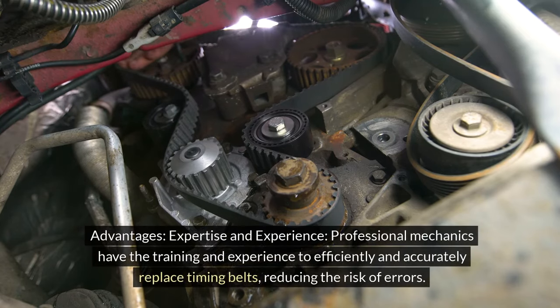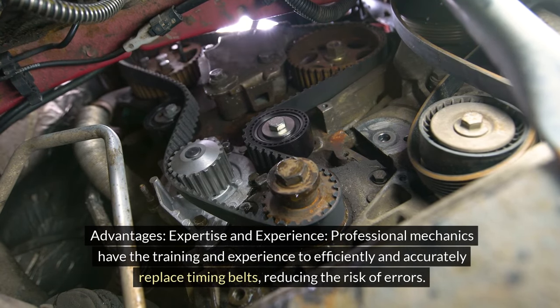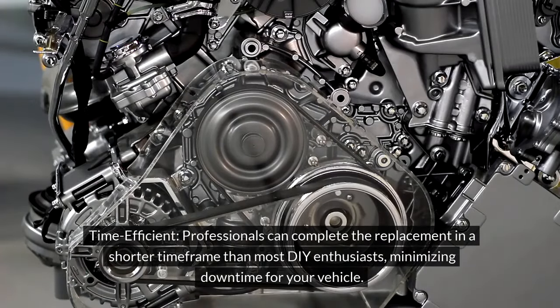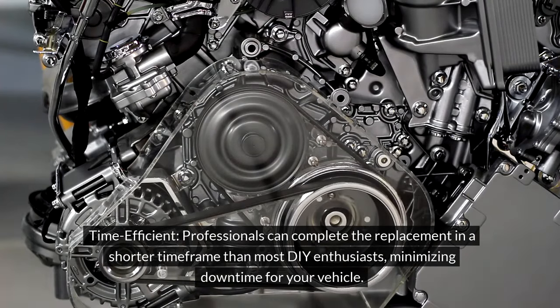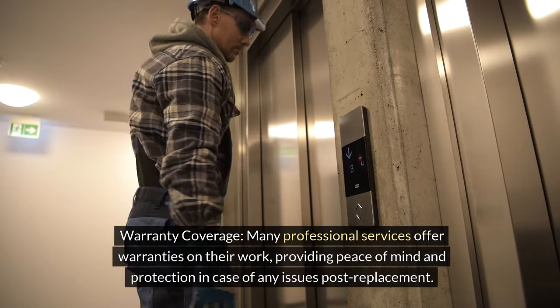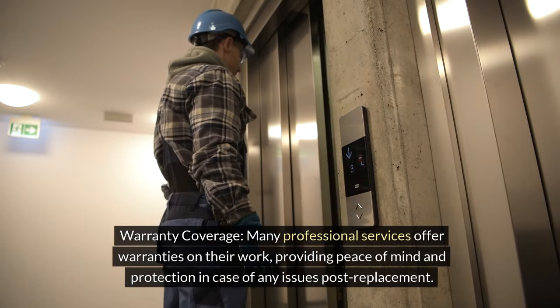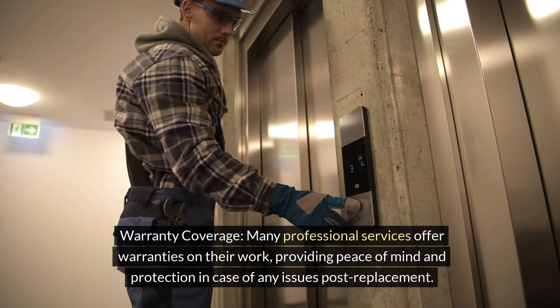Advantages. Expertise and experience. Professional mechanics have the training and experience to efficiently and accurately replace timing belts, reducing the risk of errors. Time efficient. Professionals can complete the replacement in a shorter time frame than most DIY enthusiasts, minimizing downtime for your vehicle. Warranty coverage. Many professional services offer warranties on their work, providing peace of mind and protection in case of any issues post-replacement.